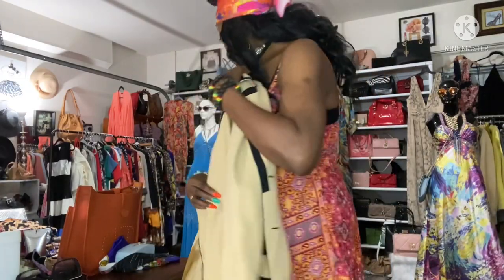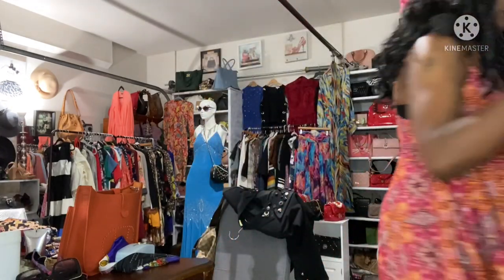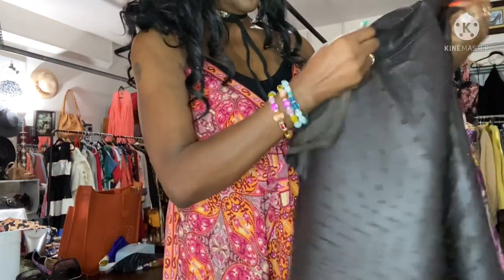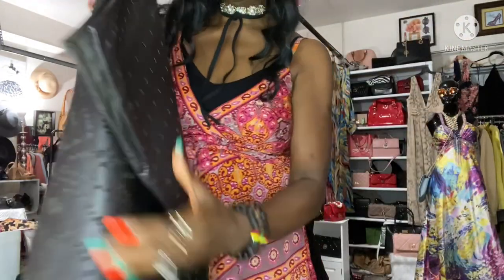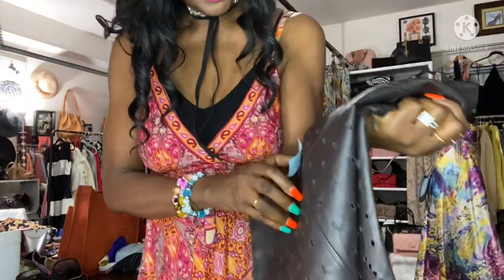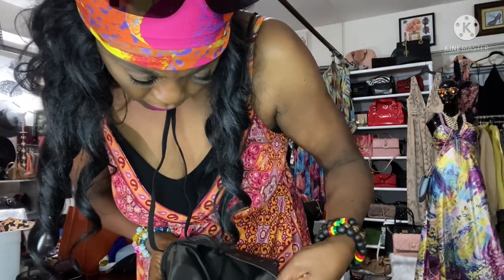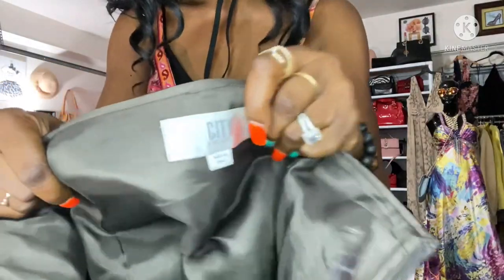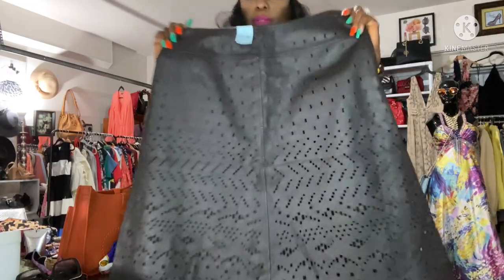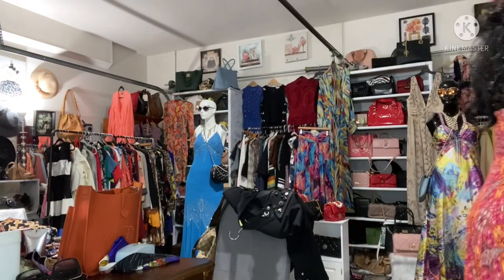It was $3. So, the next item I found is this. And this one was $12.99, 50% off. Is this a leather DKNY skirt? Let me see the skirt. Perforated. Size medium. Sorry, I couldn't see that for a minute. So yeah, I can't wait to style this with something cool. Not a luxury item. And this too was $6.50. That's with the discount.